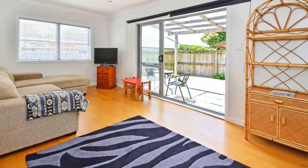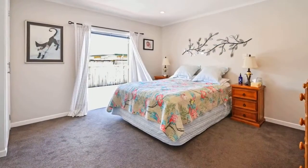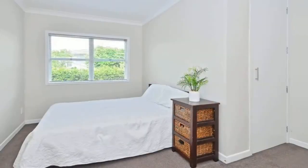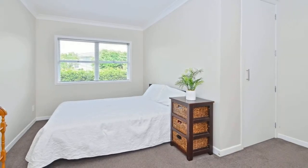This truly exciting property will definitely leave you captivated and having you think all your Christmases have come at once. Conveniently located close to all amenities and the town centre, so make your next move your best move by calling today to view.